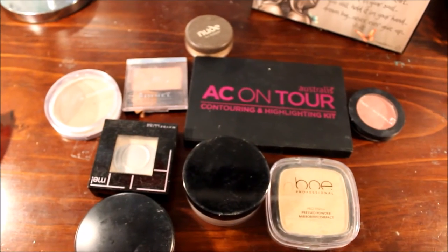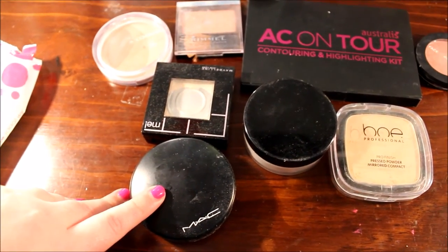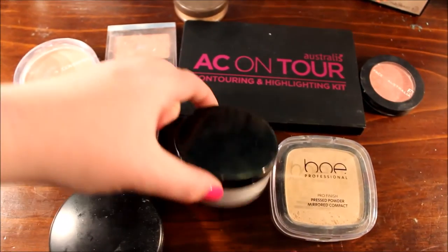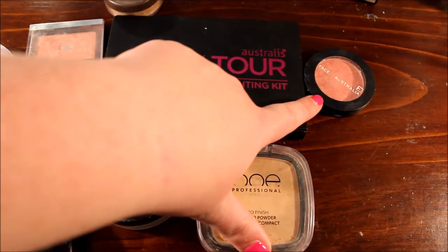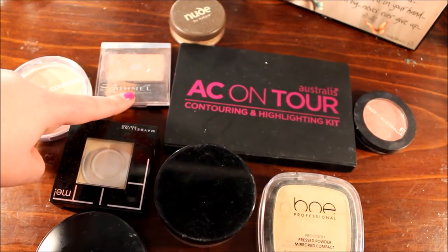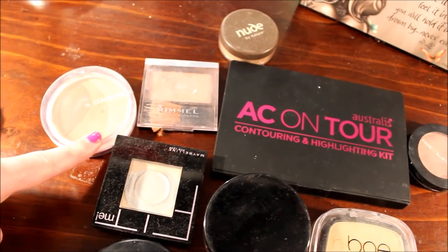I also have a range of different powders. I have the MAC Pressed Powder, I have the Maybelline Fit Me Foundation, I have a Bow Beauty Finishing Powder, Bow Beauty Professional Foundation, a Face of Australia Blush, the Australis Contour Kit, a Rimmel Blush, a Nude by Nature Foundation, and a CoverGirl Bronzer.